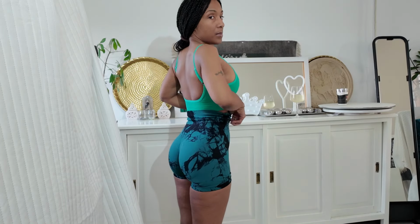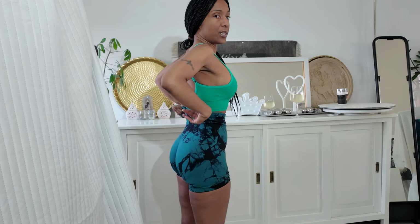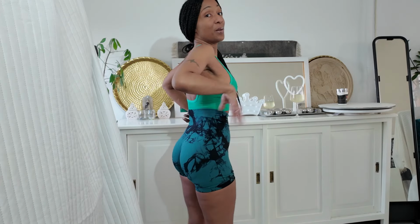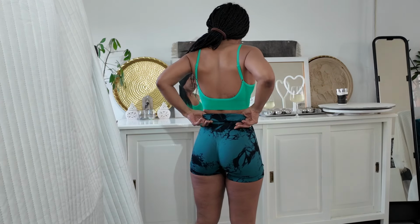Me and my little thick thighs. Okay, but it's true. It's true. I'm telling you, it's true. Okay, not bad. Okay. Dad, she's short. Look where this is coming, guys. Okay, I mean, whatever.